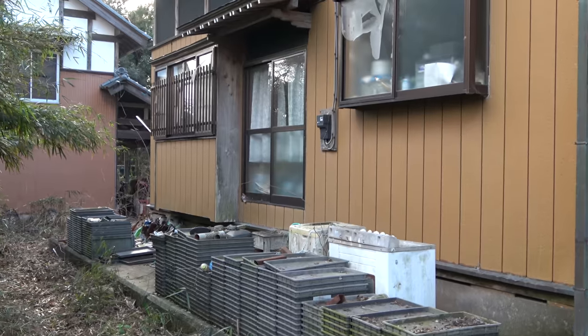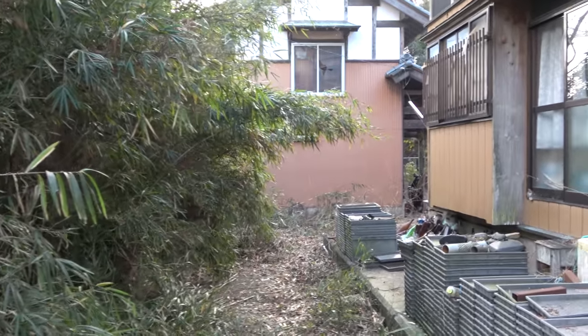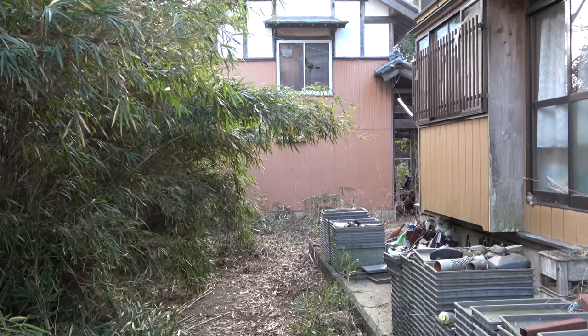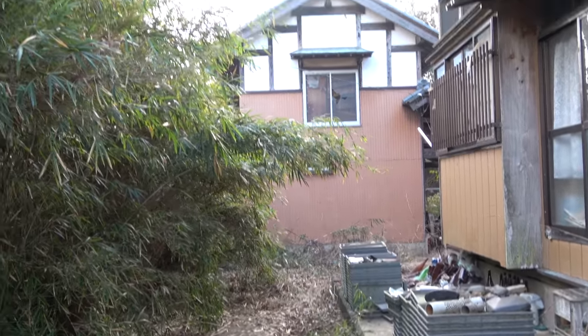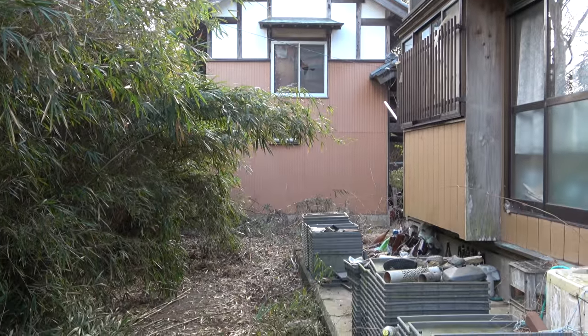I bought this property in a public auction for just over 3 million yen, or about $27,000. The land size is quite large by Japanese standards, at just under 1,400 square meters, or 15,000 square feet.